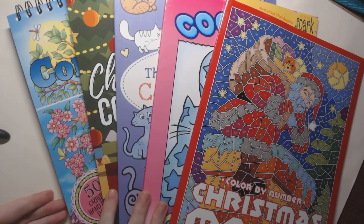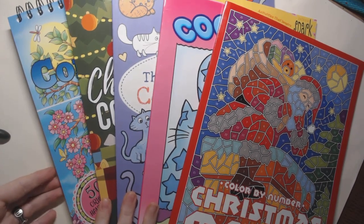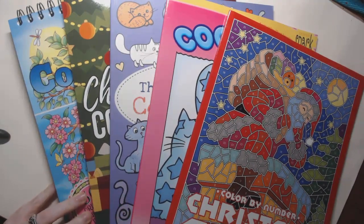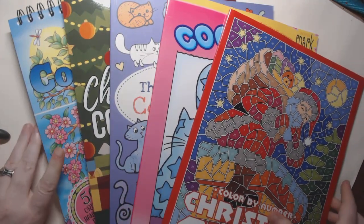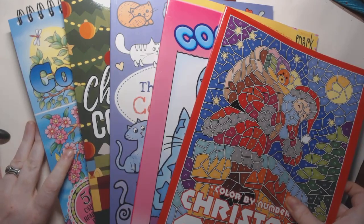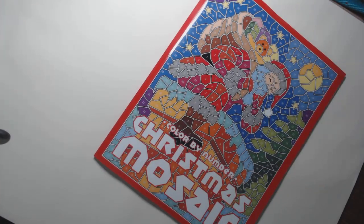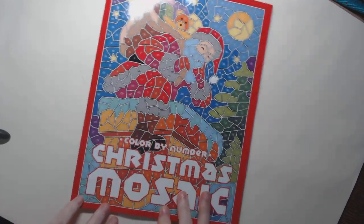There are some quirky ones in here, probably ones you hadn't seen too much of before, but I'm still pretty excited about. And some good classics that I didn't have in my collection. Like I needed anything else in my collection, but that's just how it goes, right? Alright, so let's get started.